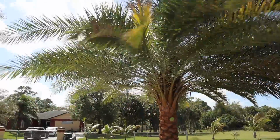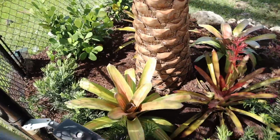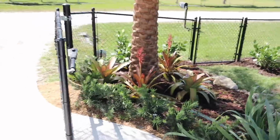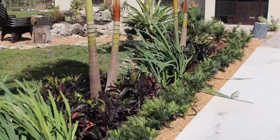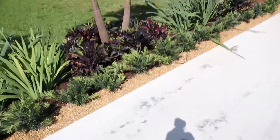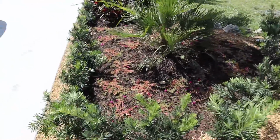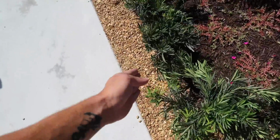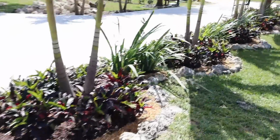But yeah, look how beautiful this is. Now, like I mentioned, it's blowing hard right now, but check this beautiful landscape out. My boys, Luke and Zach, killed it. Absolutely killed it. Just look at that entrance. Straight down, all along there. So it curves right around here. There's the fire pit. And over here you have a lot of nice little ground cover plants. But there's rock. See that rock? Mulch. And then it goes back to rock on the backside. I love it. It looks so good.